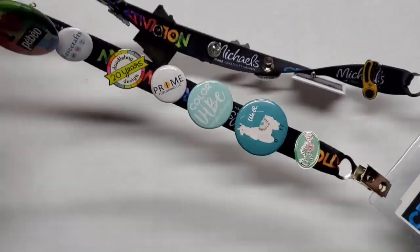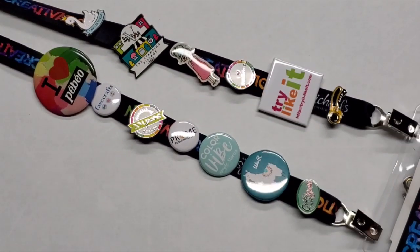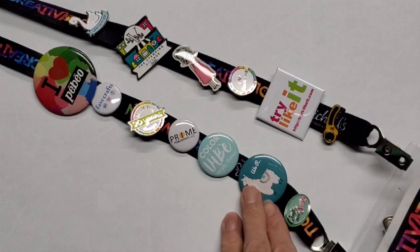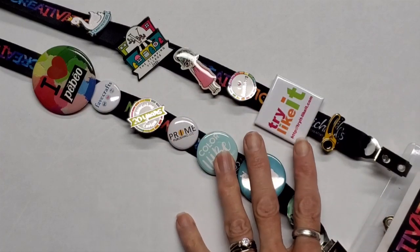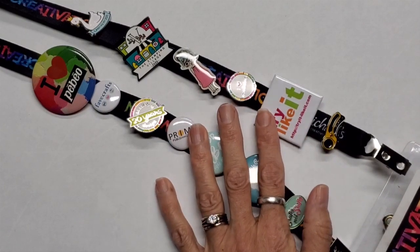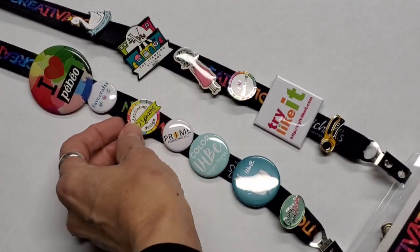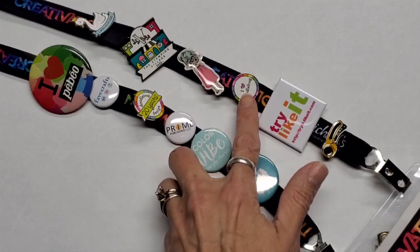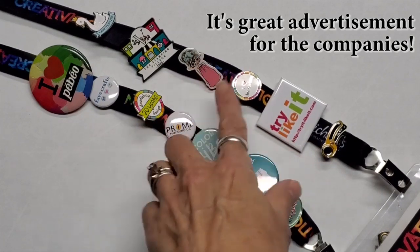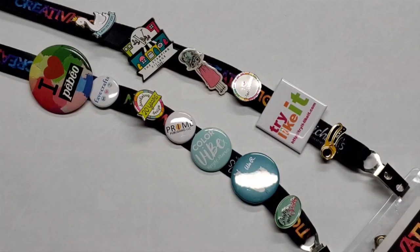It does get pretty heavy after a while. It is a temptation. Some like to remove some of the pins as they're going about because it can become a hassle to have that heavy lanyard on your neck, but I really enjoy this. I enjoy leaving them on here, and people do look at our pins and say, "Where'd you get that one?" And they will visit a booth because they have beautiful pins at the booth. So I think that is a draw.